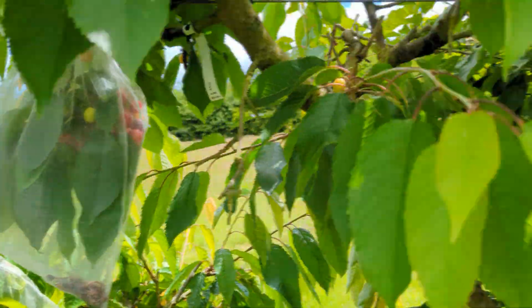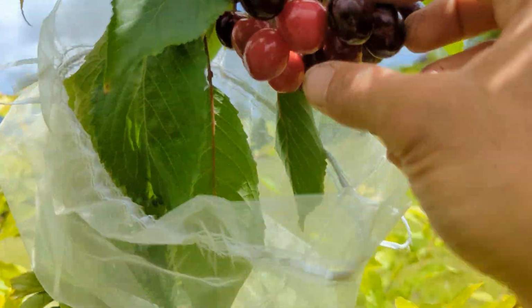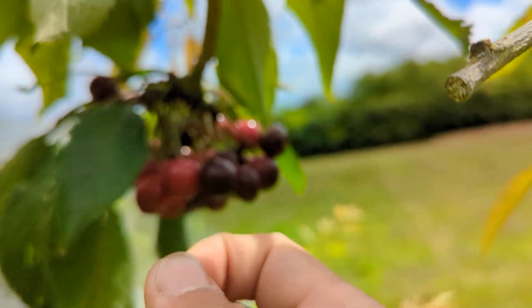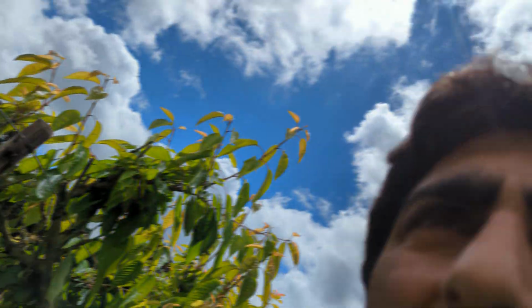I don't think there are any more on this side, so we're going to go down the other side in a second. As you can see, this is how the bags work again. Looking alright in there. Hopefully not too much damage. I think there might be some here. This was the only other one up here. So, this one is called Cassia. So Cassia is very nice.